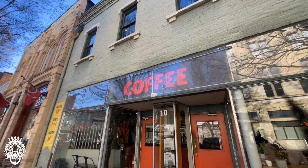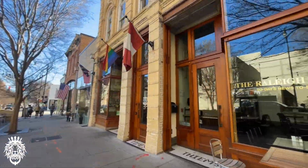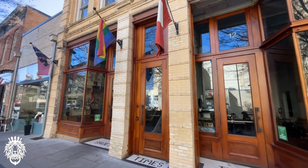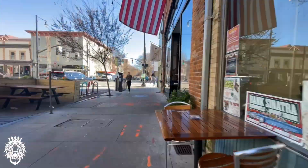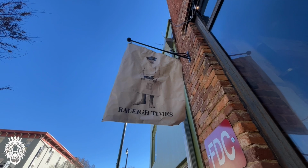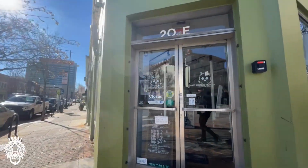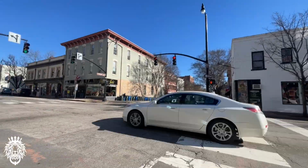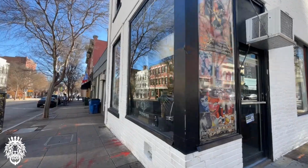This is the Morning Times Coffee Bar, and next door is the Raleigh Times Bar and Restaurant. This used to be the Raleigh Times newspaper complex. It was bought and converted into these coffee shop restaurants. The owner of this has quite a few restaurants downtown that we'll get to soon. City being one we just saw off in the distance.